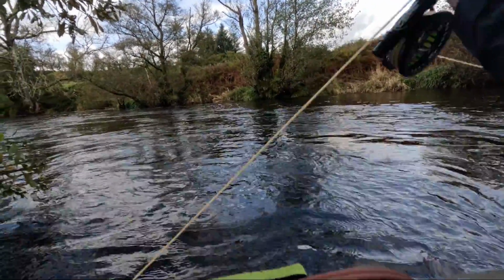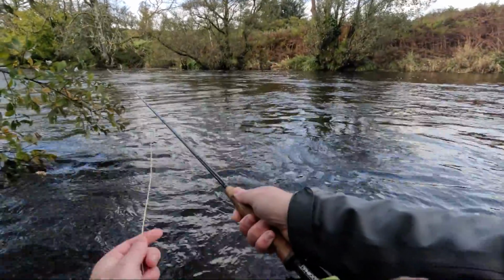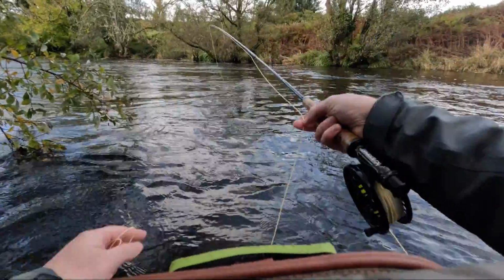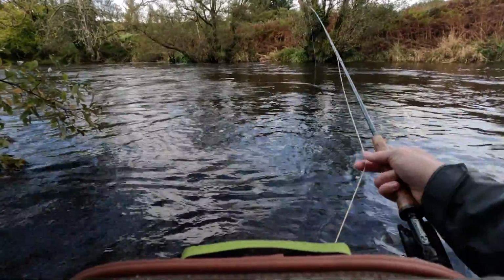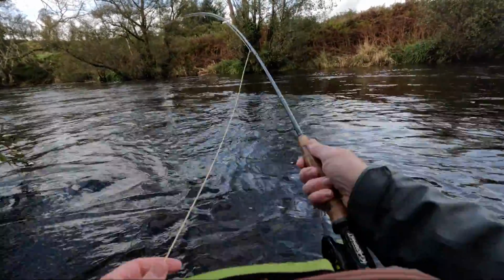Just making my way through this pool. As you can see, it's interesting. There's a big tree to my left. I'm trying to fish my dry fly on the opposite bank there because I saw fish rise. Quite deep here as well for me.